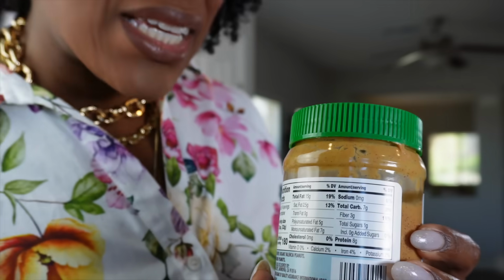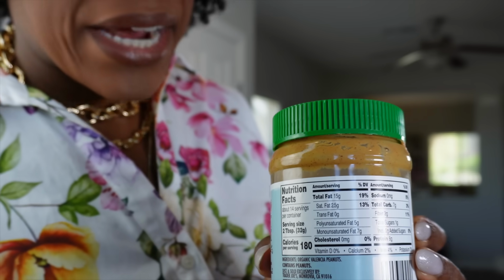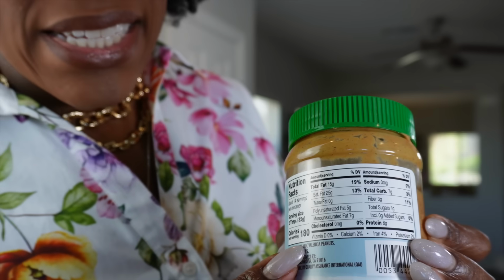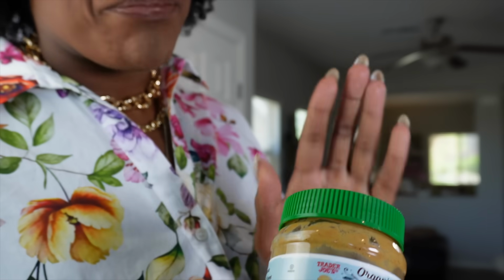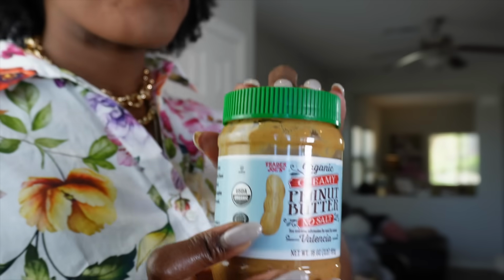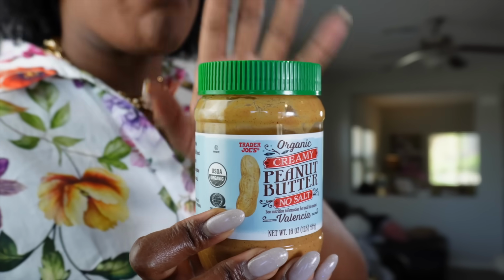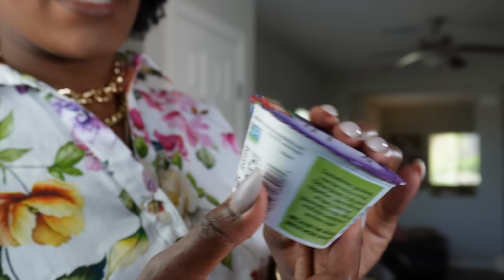If the protein is higher than the calories, then it is a high protein item. If it's not, I don't consider it a high protein item. So 18 is not higher than 9, so I do not consider peanut butter a high protein item. It has protein in it, and it may contribute to my overall protein in the meal, but I don't build my meal around this.